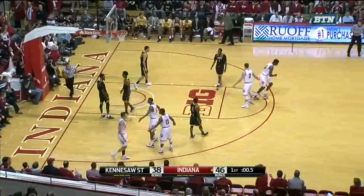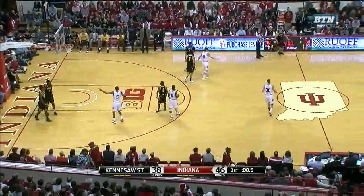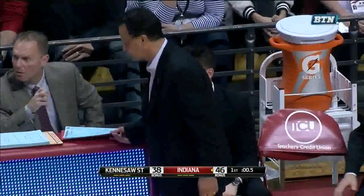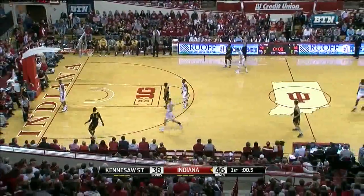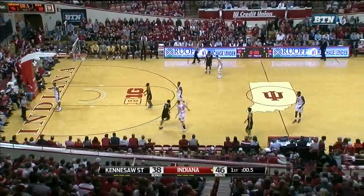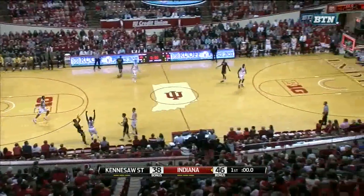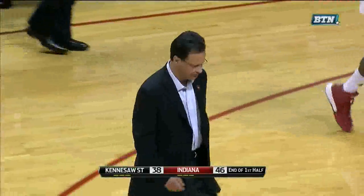Ball knocked out. That was still a 1-and-1. His team foul number 9. So this is the front end, and so Kennesaw State get a chance. It's 5/10 of a second remaining. Williams guards the inbounder. It comes to Brown, and that'll take us to the break.